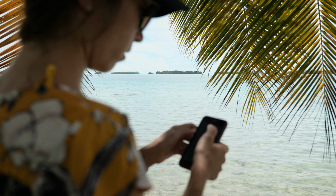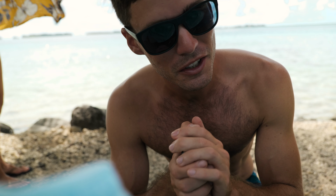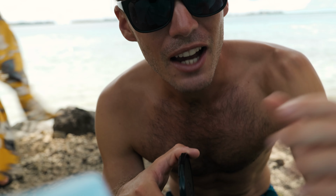We're just going at our own leisure, pulling over when we see something pretty. And it only takes 1 hour to circumvent the entire island. It's only 32 kilometers, so we don't want to just hurry up and get it over with. So we're taking our time, you know?